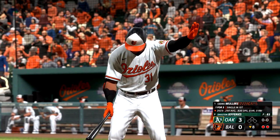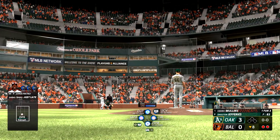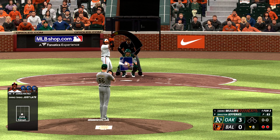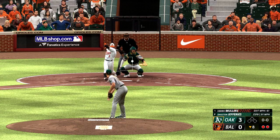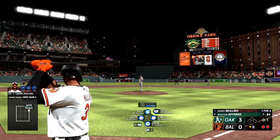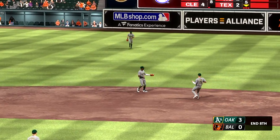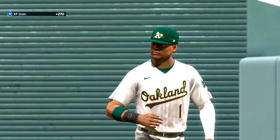Here's the center fielder, Cedric Mullins. And first offering is fouled off. Righty to the plate. Now a bullet to second base, but he's got it to end the inning. 1-2-3 go the Orioles. Still down 3-0.